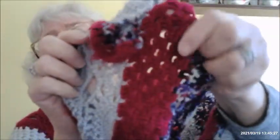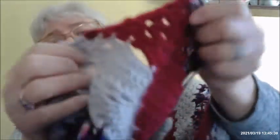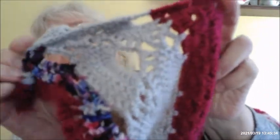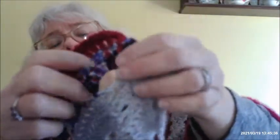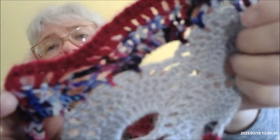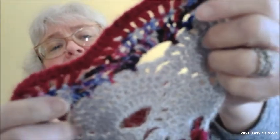And this is one of my favorite shawls. It is a fingering weight, and the three yarns that are used, I will hold this up so you can see it: the gray and the cranberry, which is actually called raspberry, are Ella Ray Cozy Soft, and the multicolored here is Ancient Art Fibers, which is a hand-dyed yarn.